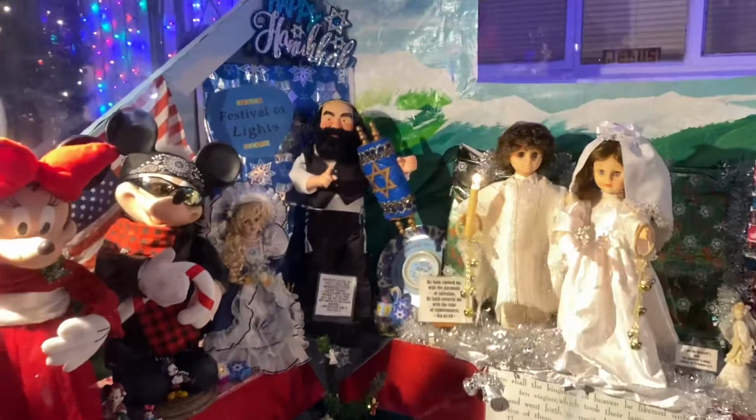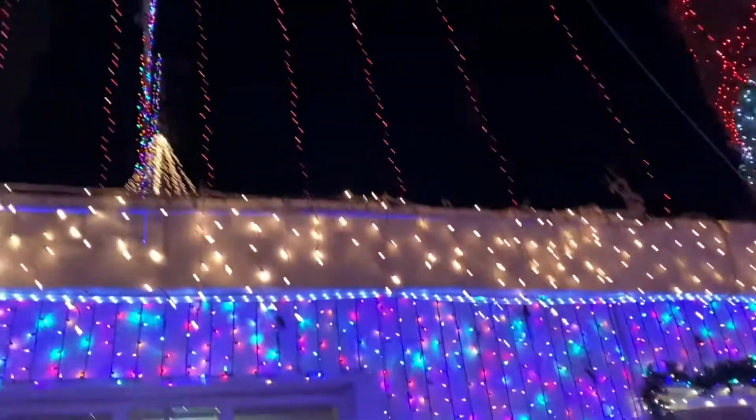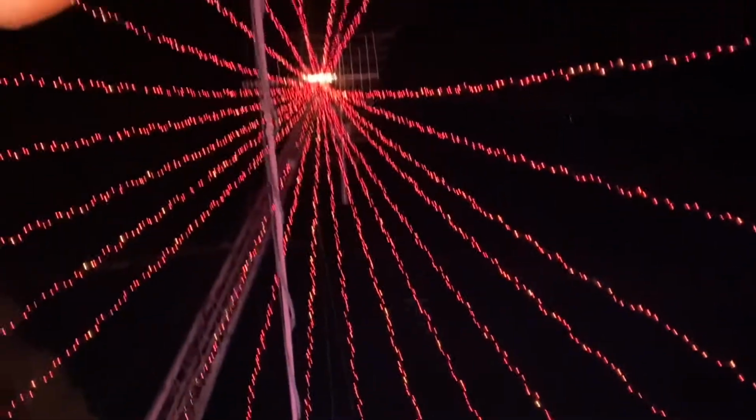Here they have a display case with a bunch of animatronics. It's pretty neat. Got a bunch of plexiglass around it. Pretty cool view looking up with all the lights above.